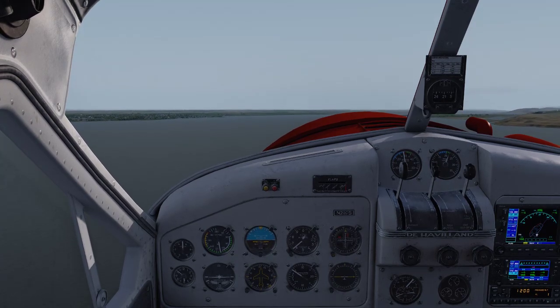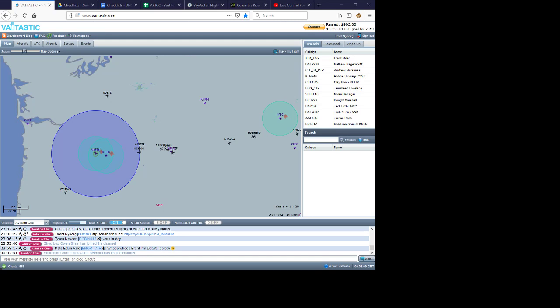Pretty good crowd tonight. As I'm looking over again at my map, we're still right here, but it looks like there was a decent amount of traffic that went through the gorge here, and most of them are not landing at Troutdale.